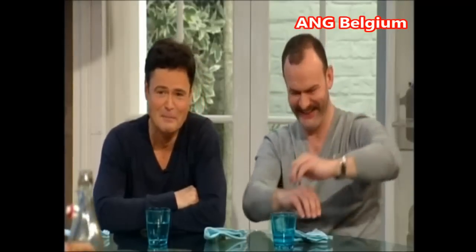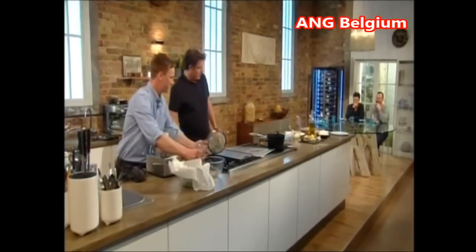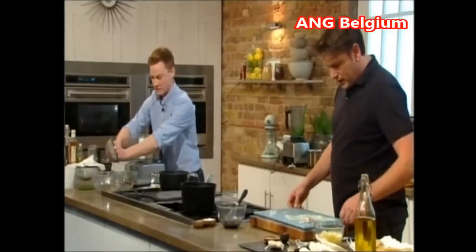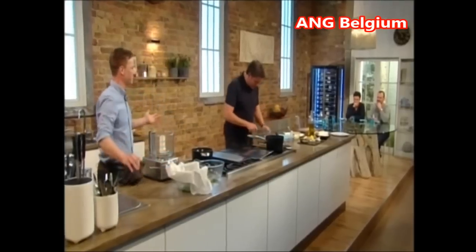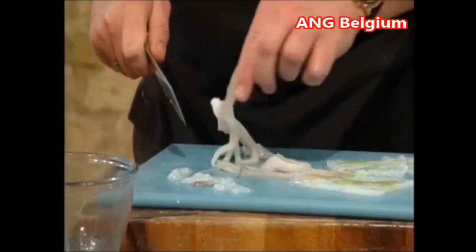Right, so Chris, you want me to then just score this to tenderize it a little bit? Yeah, score it to tenderize it. You just need to cut the tentacles into three for me, please. I can do that. So how are you going to divide eight tentacles evenly? I'll try my best. There'll only be probably three of us eating it.